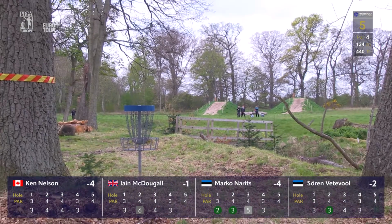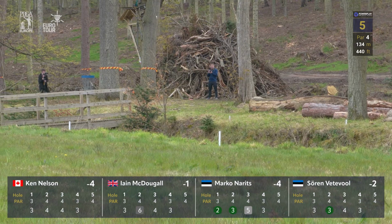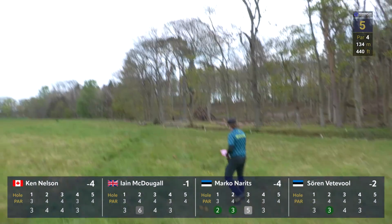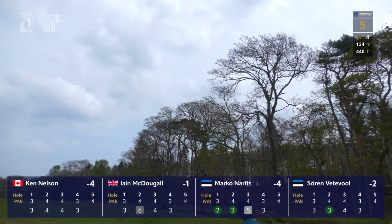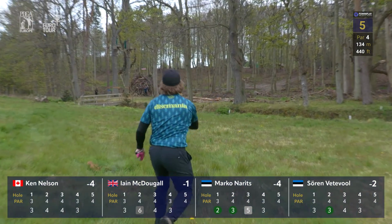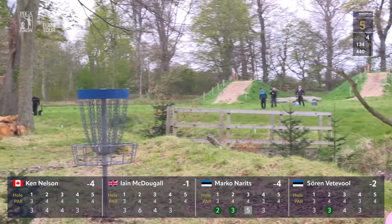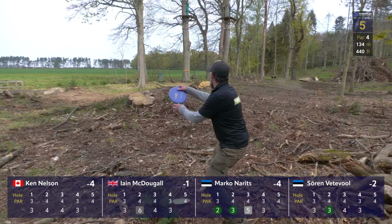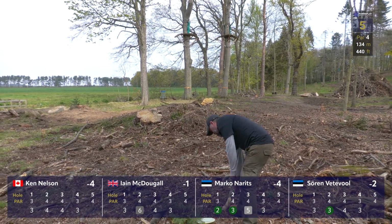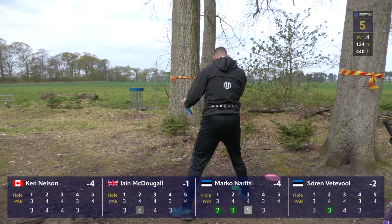So I'm going for the forehand hyzer. Well, it's safe. He seems happy with it being safe, which is the right mindset, because the burn can sort of take some shots on you. The burn has a funny way of pulling you in. Brilliant shot. No worries there. Nice control by Ken. Good. Iain will have that for his 5.